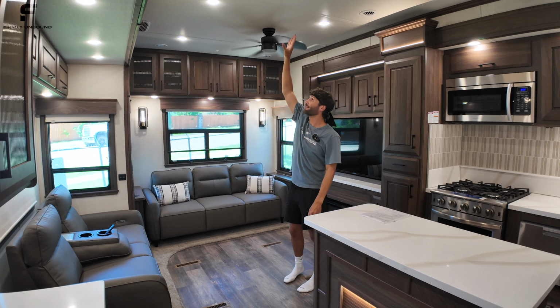You can feel the quality right when you walk in. This is one of those models where it's very hard to translate the quality you're dealing with in a video, but if you come see one in person, you will absolutely see what I'm talking about. All of the finishes in the slide out boxes and things like that are done really, really well.